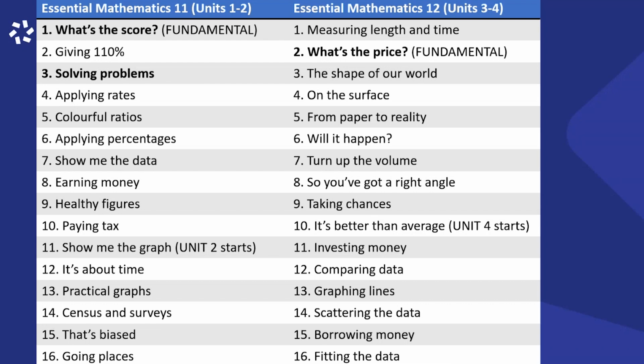And chapter 1's called What's the Score, which is actually from the fundamental calculation topic. As Sue said, chapter 3 is a special solving problems chapter. And then in the Year 12 book, chapter 2, What's the Price, is the fundamental calculations topic.